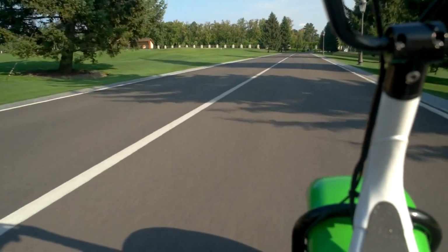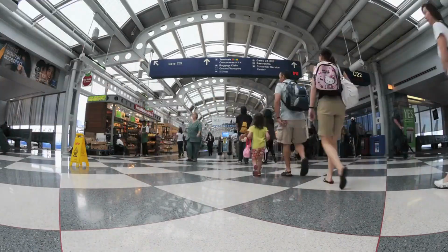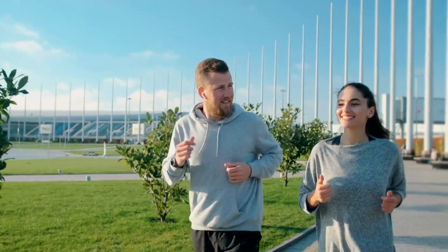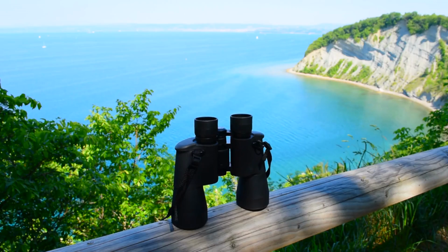Walking is, of course, the ultimate zero-cost, zero-emissions transportation. For short trips, walking is often faster than driving when you consider parking time. It's also a great way to incorporate more exercise into your daily routine. According to the CDC, walking just 30 minutes a day can improve your cardiovascular health.